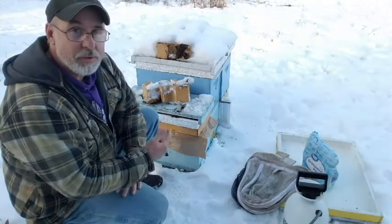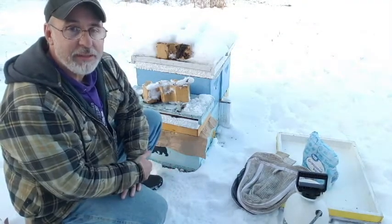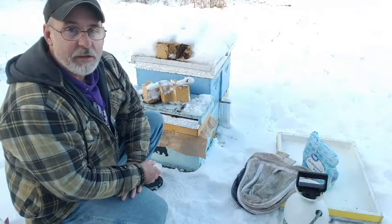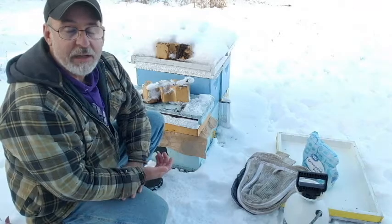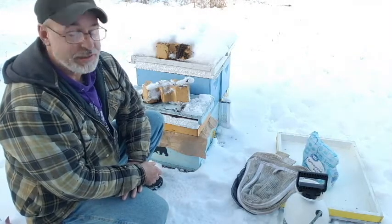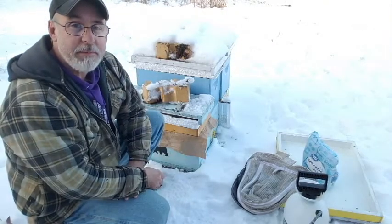So what I'm going to do is take the shim out. I'm going to put it underneath these hives and use it as a stand. Get it off the ground a little further, so it'll double use in the summertime as a stand lift, I guess you could say. So till next time, happy beekeeping, everyone.